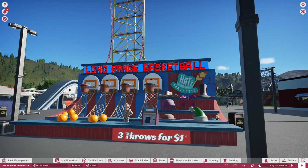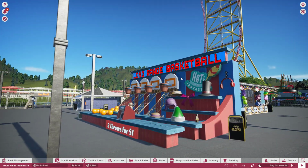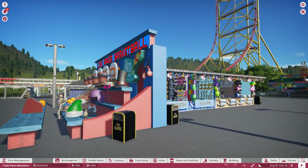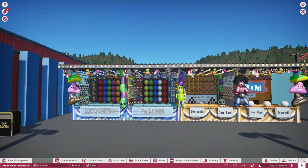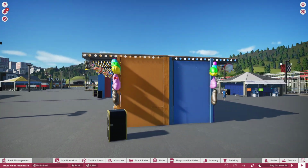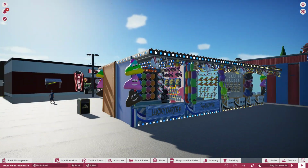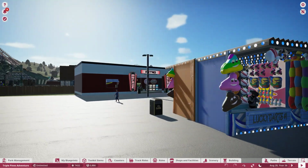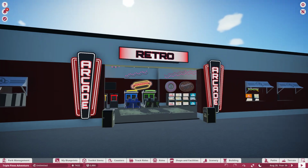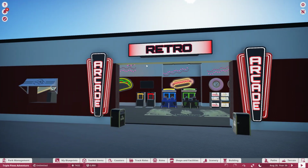We put in some carnival games because I love carnival games. I think every park should have it. They're just fun for the whole family. If you're not big on the rides, this gives you something to do. Another thing you can do, which we're super, super excited about, is the Retro Arcade.